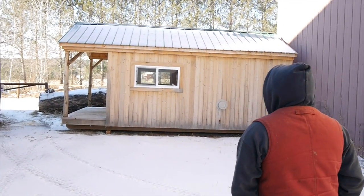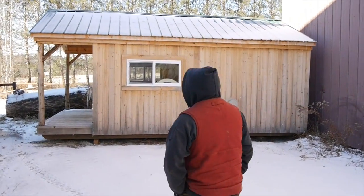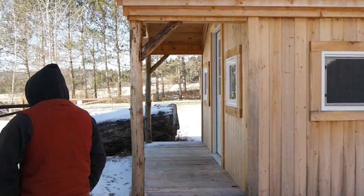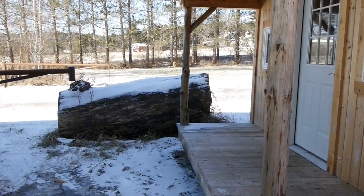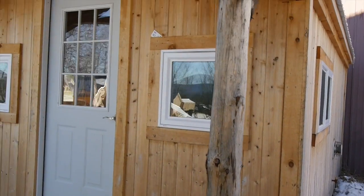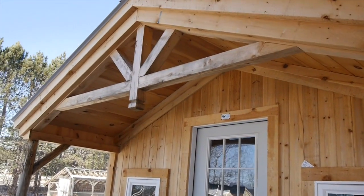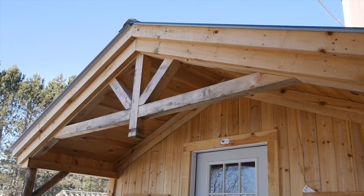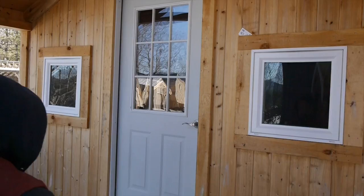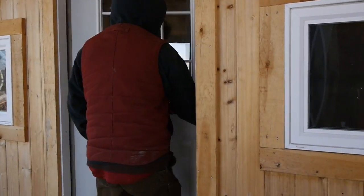This is the 12 by 20, the gable cabin. Lots of little features on this one. Let me catch up to you here. I like the natural posts here. Natural skin post. Yeah, and this little craftsman gable touch. Is that one open? Can I peek in there? Yeah, absolutely.